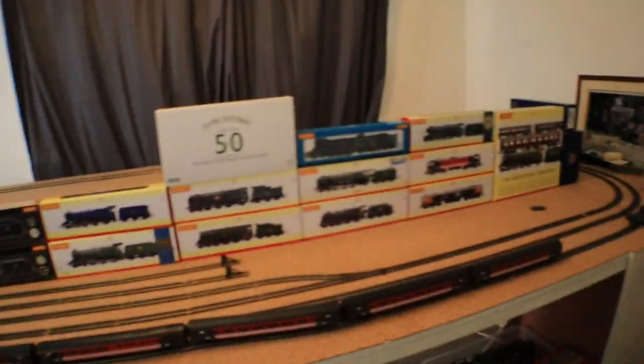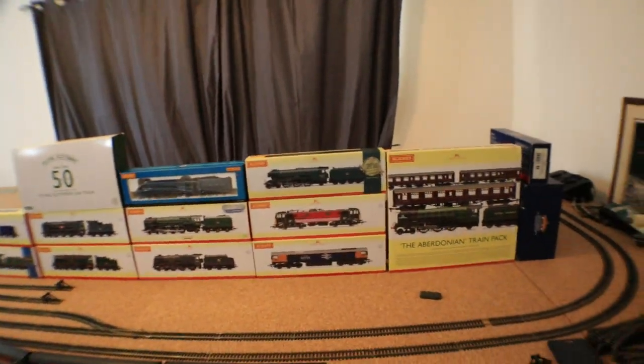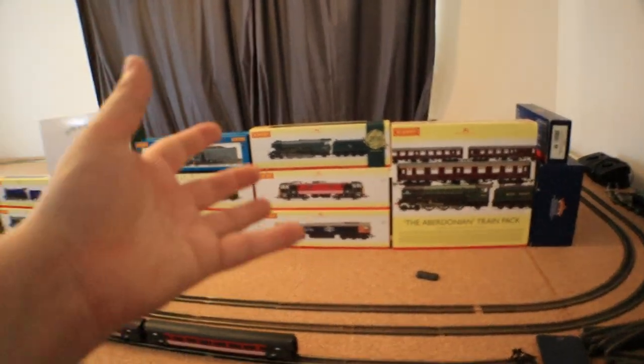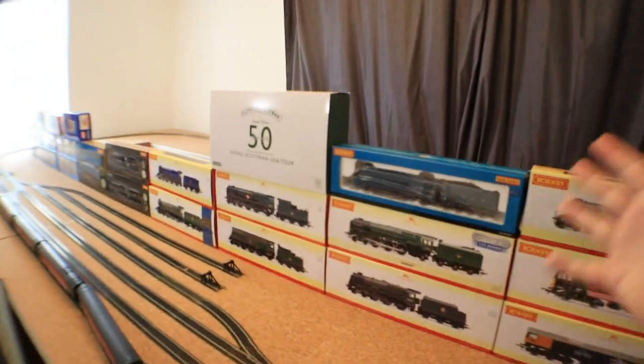But also, when you look at the boxes, it's like you're either at a railway convention or you're at a model railway shop, because I just love the boxes, because I don't know, they just look pretty.